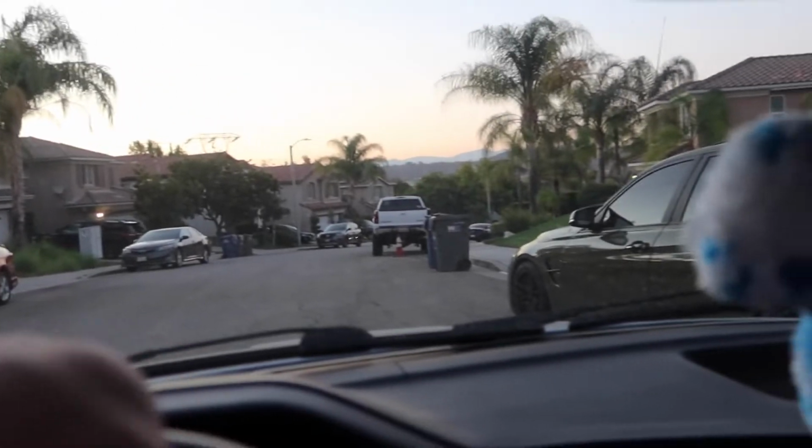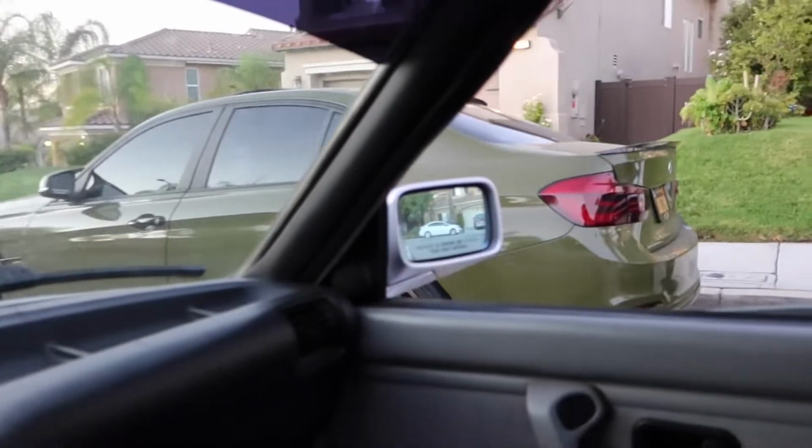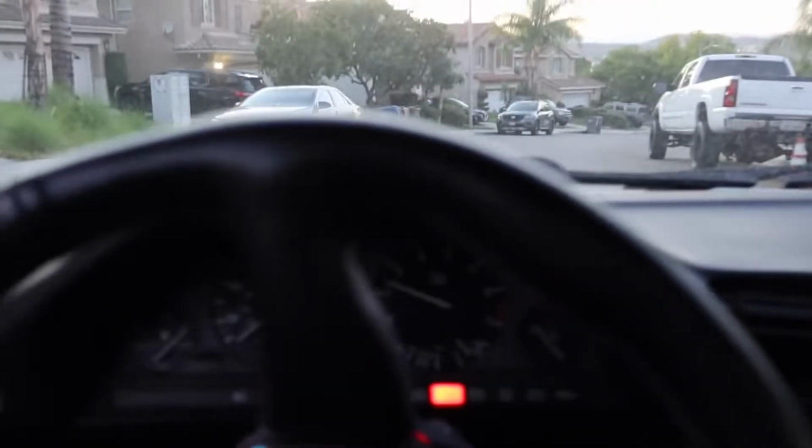My windshield is so dirty, but say bye to the booger car, guys. I'm not driving it for once. I'll try to get some POV videos for you guys. Turn on the lights. Literally driving one-handed.